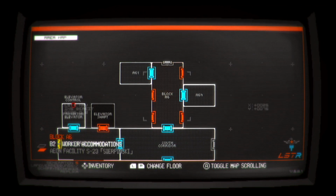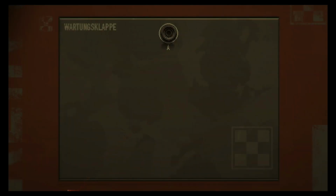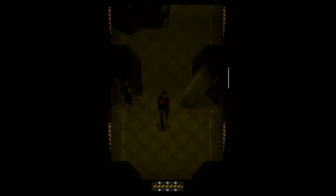Boo. Okay, all those are locked. I have not gone this way yet, because I can't, because I don't have a service key. I do have this, but I can't interact with that toolbox. Okay. Alright. I don't trust like that. That one's gone. That one's gone. No, I was wrong. That one's still there. I just lost track of where it initially was.